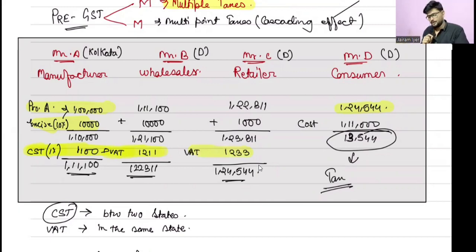Suppose, for example, this Mr. A is not only selling from Kolkata to Delhi, he is also selling to Mumbai, and he is selling within Kolkata as well. He is selling all over India. Now, can you imagine how much detail, how much accounting he has to maintain? And maintaining so many accounts helped them evade tax.